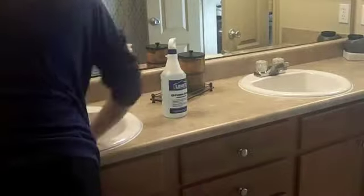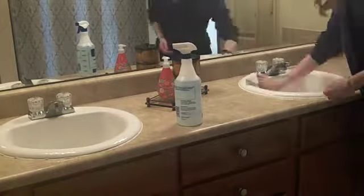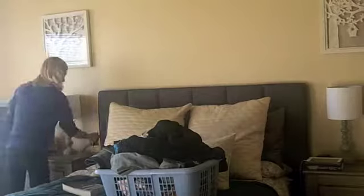But here's the master bath, and same thing here. I always have to make sure I wipe out Alex's sink because he shaves and he doesn't. Ugh. If you know what I'm talking about, then you'll know.